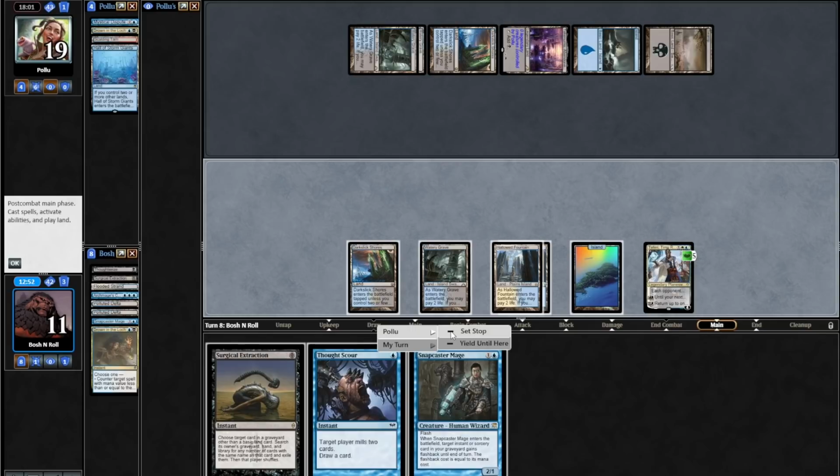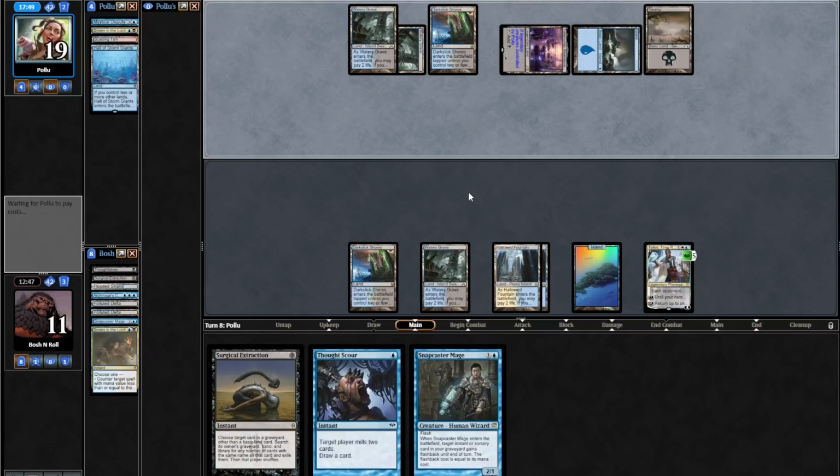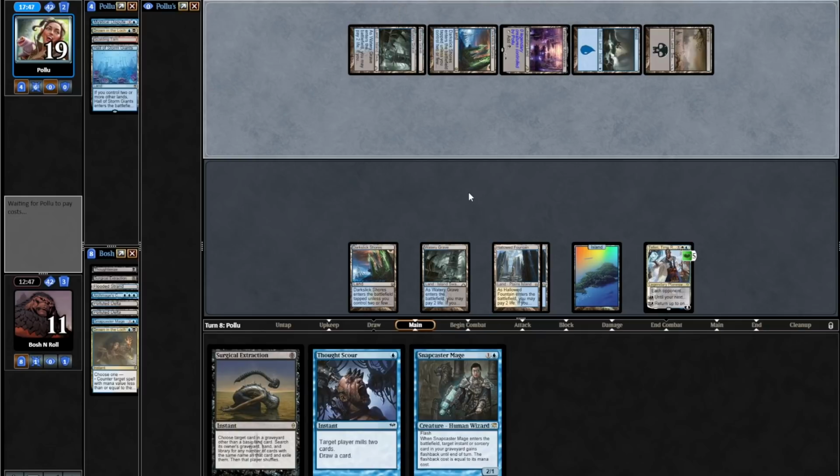Do I want to Thoughtseize their draw step or leave up a counterspell? I don't think I need to Thoughtseize the draw step. Okay, I can snap Archmage's Charm, draw two, attack for two, Teferi bounces Snapcaster, and we're cooking.